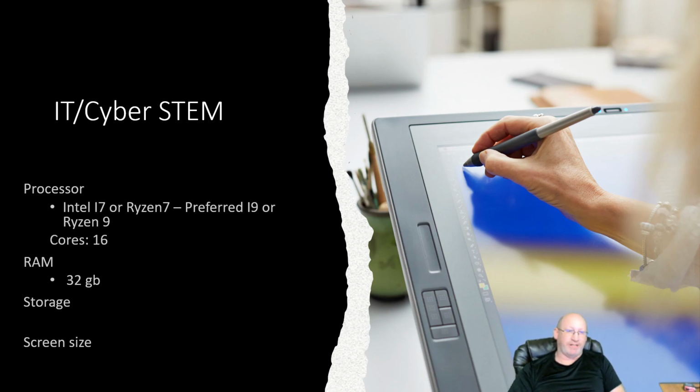All right, RAM, minimum 32 gigabytes. Minimum of 32 gigabytes for a cyber program, and the reason is because of virtualization. It's really about that virtualization. If you're in IT or cyber, some computer science programs, you're going to be doing virtualization. And virtualization eats up a lot of resources, and you're probably thinking to yourself, okay, wait a second, Professor K, I run a Linux system on virtualization, and I only need 2 gigabytes of RAM and maybe 1 or 2 cores. What's all this extra overhead for?